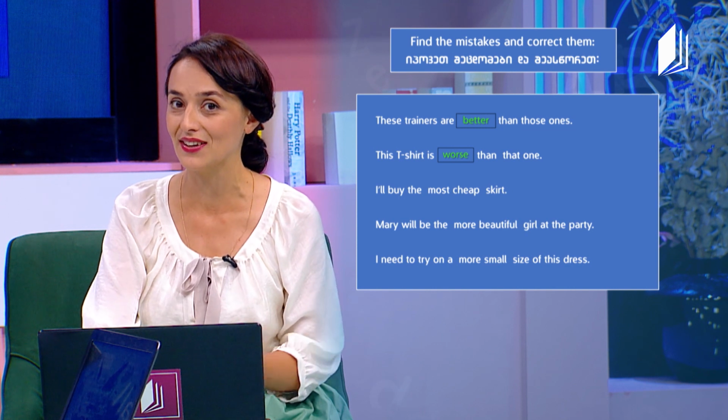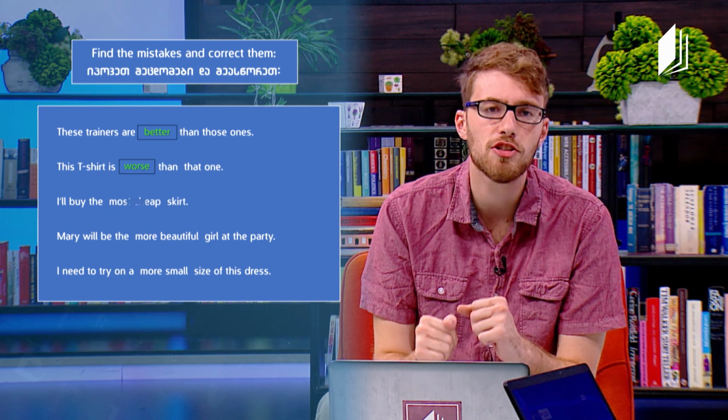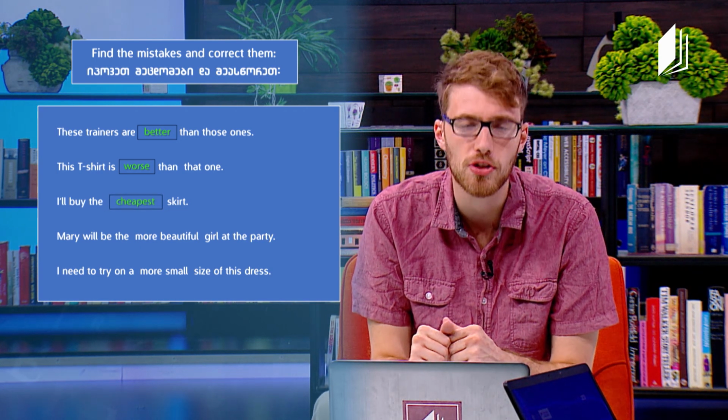And the next one, I'll buy the most cheap skirt. Where's the mistake here? Oh, you never say most cheap skirt. You always say cheapest skirt. So, I'll buy the cheapest skirt.